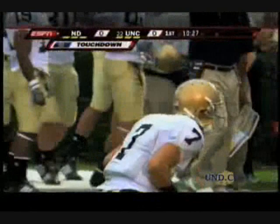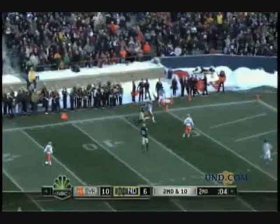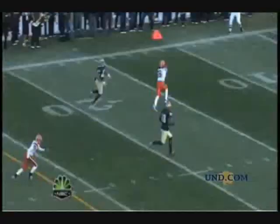Clausen, a long ball. Golden Tate going for it. Golden Tate takes it in for a touchdown. Here's Clausen, quick drop, fires a long ball. He's going deep. Golden Tate is out there. Golden Tate catches it for a touchdown. A thing of beauty.